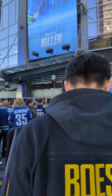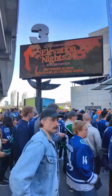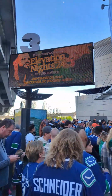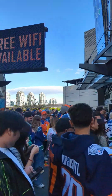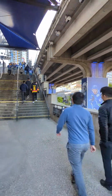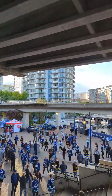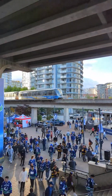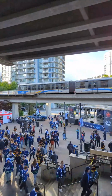And walk on over to the other ones now. We'll check out the other ones. Look at that crowd. Wow. Just a sea of jerseys. That's awesome. It's awesome to see. Let's head on up. Let's see what else is over here. Look at this crowd. You can actually catch the crowd from on over here, folks. And it's nice to see a few more folks on the stream. There goes the SkyTrain right now from Stadium Chinatown Station.